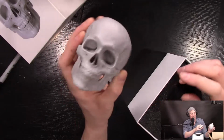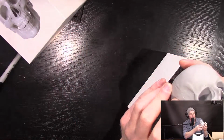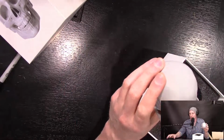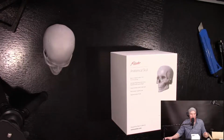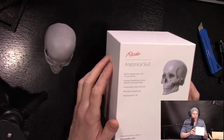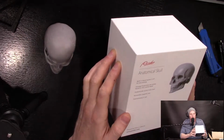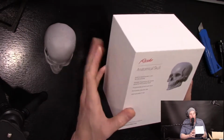Oh man, come on. I got a little tripod for this too. I'm going to go find that tripod right now. I'll be right back. Sometime later. Yes, sir. This is looking good. Yeah, it says here, built-in tripod socket, 1/4 inch for easy posing. Average proportions for artists based on the Loomis head.